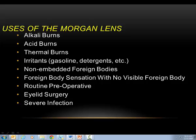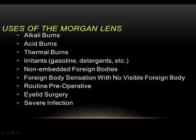Alkalis, also called bases, are proton acceptors. Their strength is measured by how tightly they bind to their proton. A strong base has a pH of 14. They produce liquefaction necrosis, which does not limit or slow their penetration. Therefore, they are more damaging than acids. Both acids and bases are called caustics.